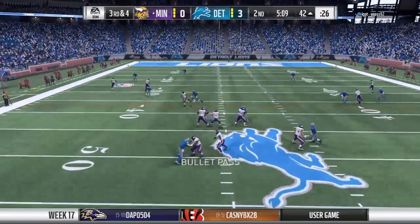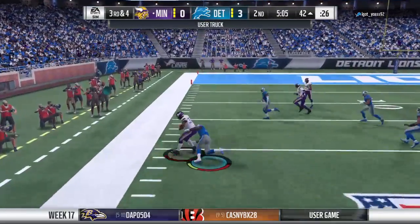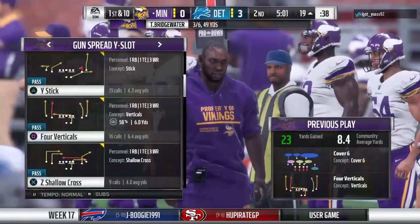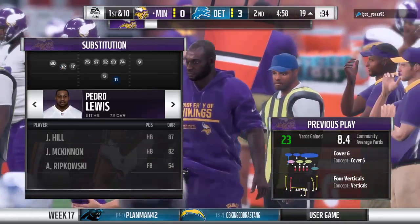Bridgewater from the gun on 3rd down. He is going to find Hill here. And he gets this one all the way down inside the 20-yard line. 23 yards on the play.